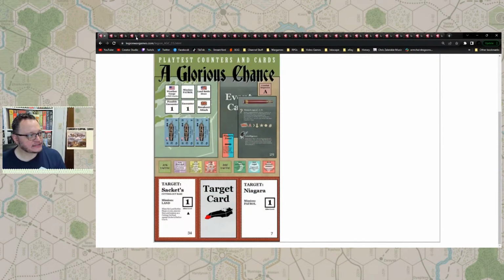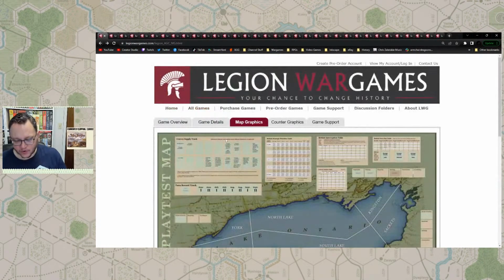Counters look pretty nice. So if you're interested in naval stuff, War of 1812 stuff's not that often covered, so maybe check this out. And we see the table density on this map actually looks a little bit high. Not high as in a bad way, but higher than we're typically going to see nowadays.